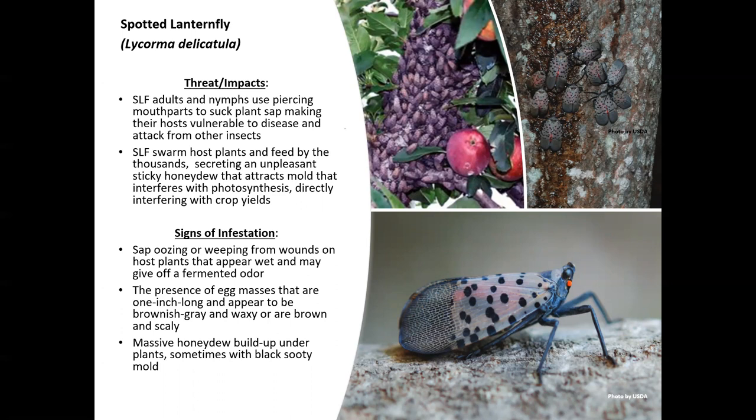Signs of infestation include sap oozing or weeping from wounds on host plants, so they'll appear wet, and they might give off a fermented odor. Also, the presence of egg masses that are 1 inch long and appear to be brownish gray and waxy, or are brown and scaly. There might be a massive honeydew buildup under the plants. Sometimes the honeydew buildup will have a black sooty mold.